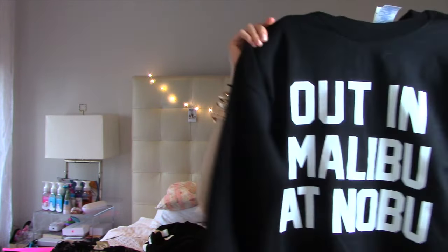But then I also got this sweater, I don't know where this is from actually, but it says Out in Malibu at Nobu, and I don't know if I'm screaming right now, but sorry if I am. So sorry if I was screaming with these headphones on, but that is the rest of the stuff that I got. And right now I'm talking really quietly, and I'm gonna go right now.